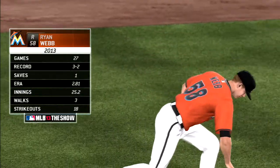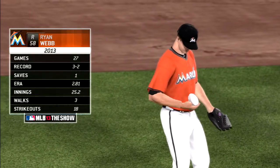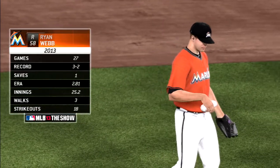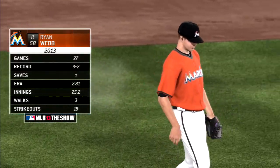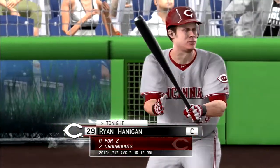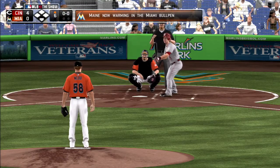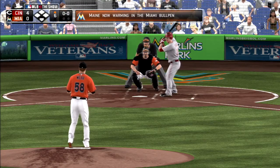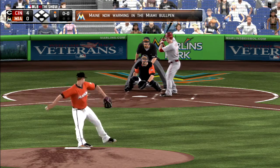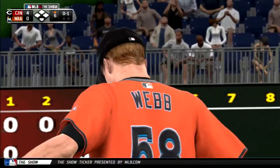Ryan Webb will get the call here as he'll start the 6th inning on the mound. Ryan Hennigan will get things started here in the top of inning number 6. Looks like a left-hander up and throwing now in that Marlins bullpen. And they go right after him on the inside corner for strike 1.